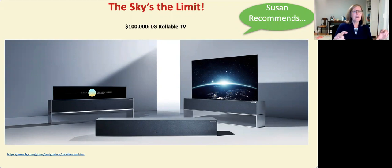And it can roll up to just the intermediary level that you see on the left there, where it can just display the time of day and the weather, or you can roll it all the way up to watch the TV. But I just thought it was some pretty futuristic technology, and perhaps something to keep your eye out for in the future. I included it in this gift guide today, tongue-in-cheek, knowing that it's probably not something we'll be running out to get, but I thought it was worth sharing as maybe the future of TVs.